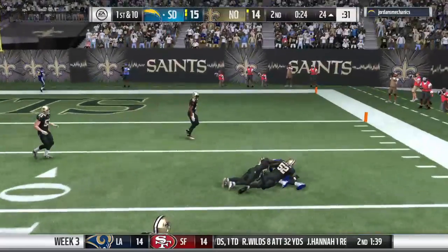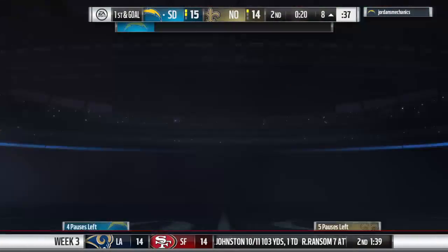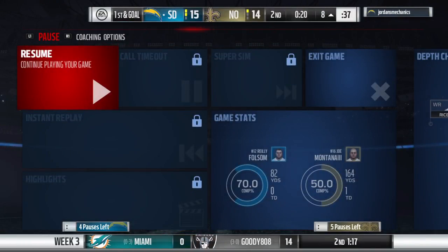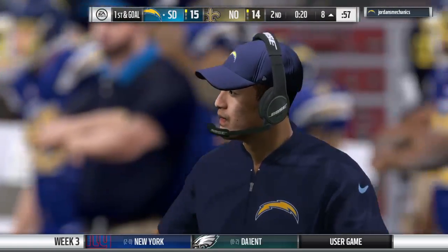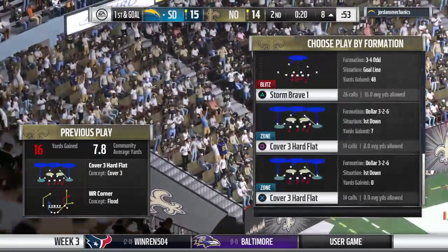This will be caught inside the 10. And they've got it inside the 10 at the 8. Now whistles come in. We're going to get a timeout here by the offense. So that means they're down to 1 remaining here as we head toward halftime.